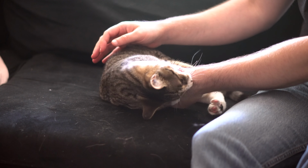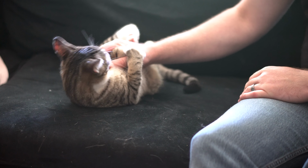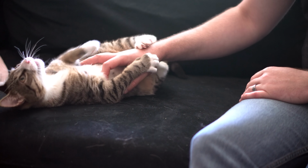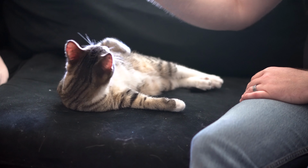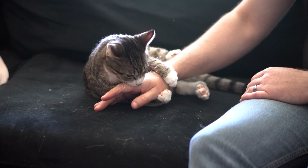When you start petting your cat, if you notice that their reaction is to bite or scratch in a playful way like this, it means your cat is trying to learn how to interact with you, and to start, they are treating you like they would treat any other friendly, playful cat. This isn't a bad thing, but it is bad for your cat to try and play with your hands.